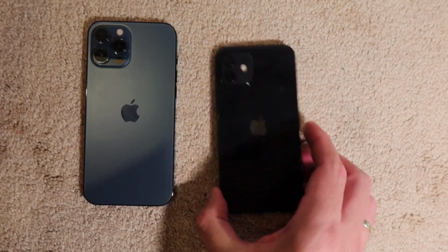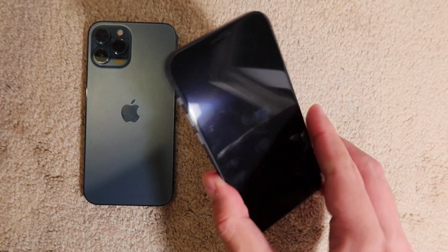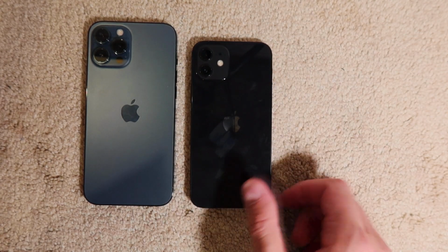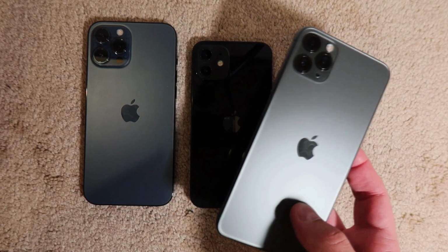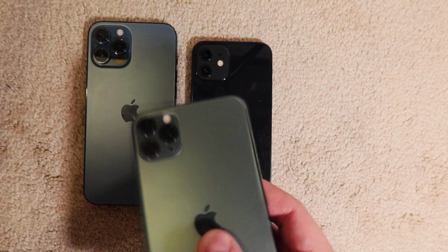So for those of you who would like a smaller phone, and even if you want even smaller, you can go with mini, but I didn't purchase mini, it's too small for my hands. However, iPhone 11 Pro Max still has the same weight as iPhone 12 Pro Max.